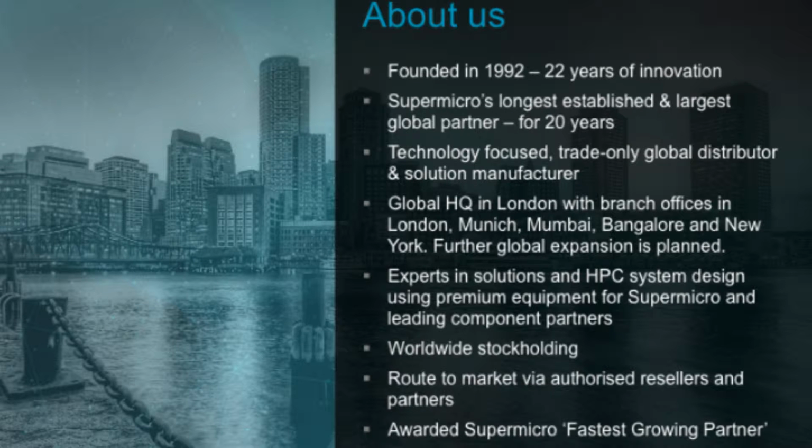Quick background on Boston and who we are. We've been working with Supermicro for the last 22 years. We've been one of the first companies to have brought Supermicro products to Europe, and we've been building value on top of Supermicro solutions for that period of time. The technology that we're going to speak about today is the Lustre appliance that we have. And even at this show this week, we were just awarded the Intel Elite Partner as a recognition for our contribution towards all the work in the Lustre field as well.